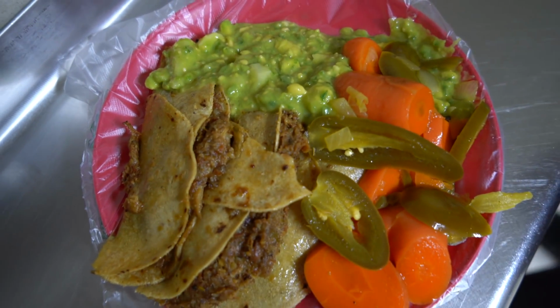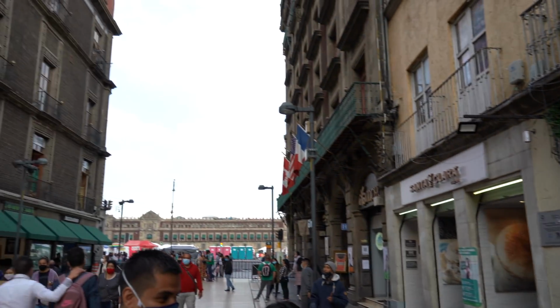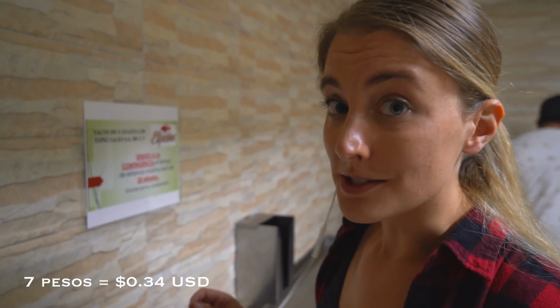So these are tacos de canasta, and these are pretty famous ones. They're right in the historic district, very close to the main square. Tacos de canasta mean tacos of the basket. Usually you can find them sold on the street, and they're like 5 pesos a taco. These are more expensive because of their location. They're 7 pesos per taco.